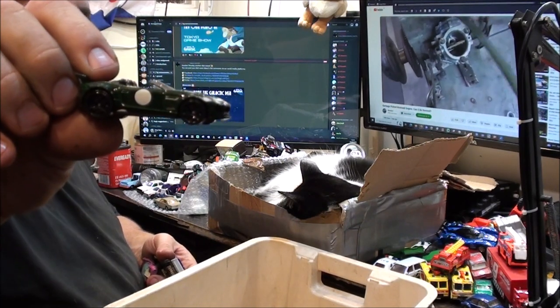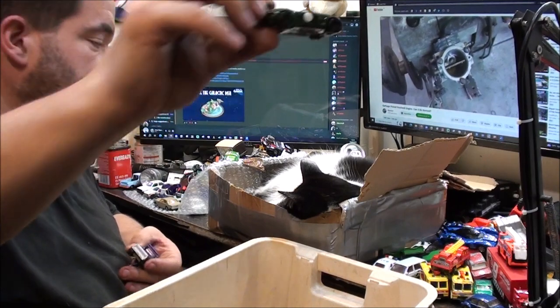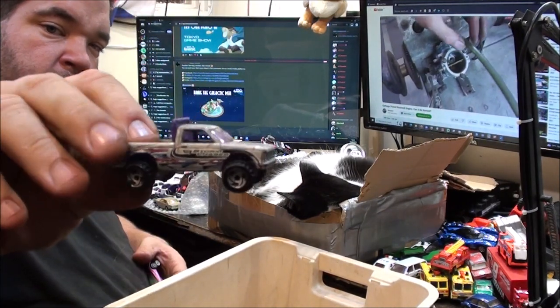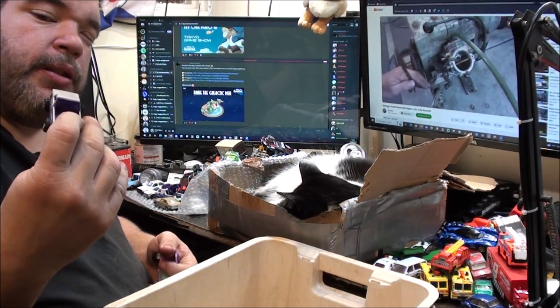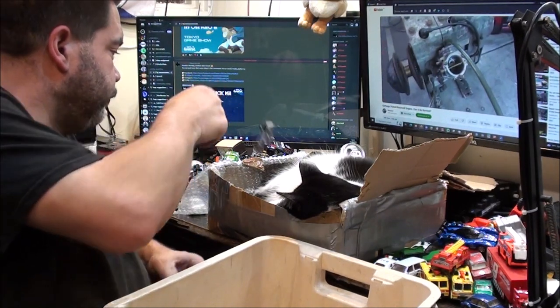Hot Wheels, I think that's a Lotus, if I remember correctly. Love that green. Hot Wheels truck. It doesn't say what it is on the bottom. Going by the front, my guess would be Ford.